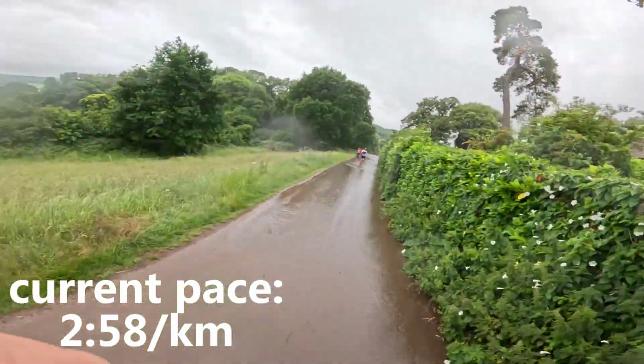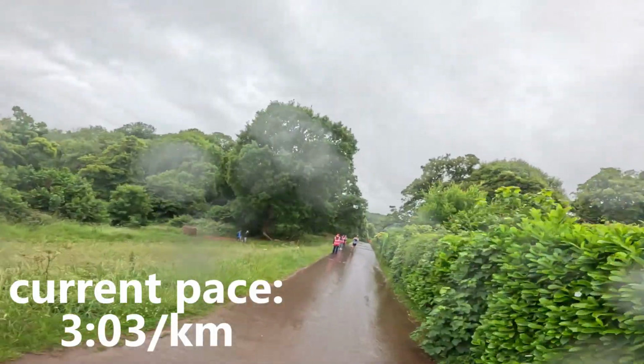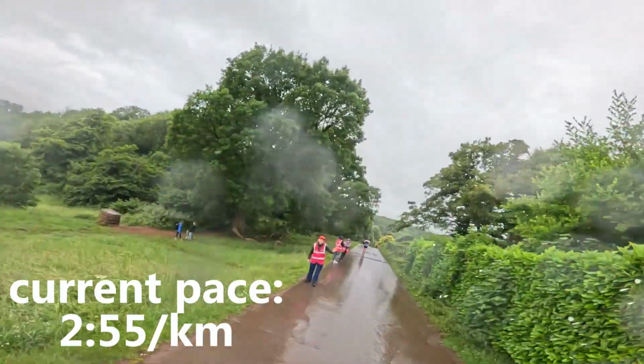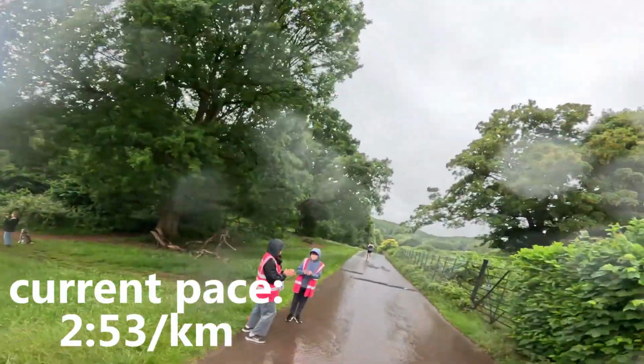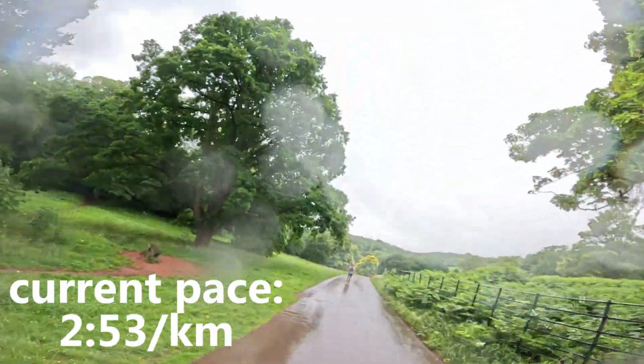So there we go, 3:14 on the penultimate kilometre, really getting the pace down. And now I will let the final kilometre play out. Ooh, high five to the marshal. Yeah, so I'll let the final kilometre play out. Watch to the end to see if I beat this guy ahead of me.